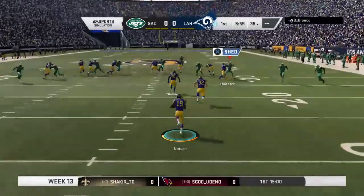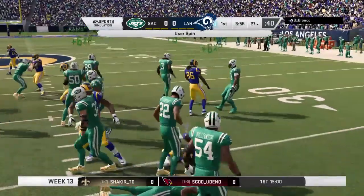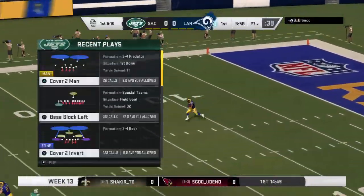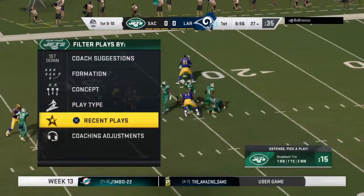This fielded at the 2. And he'll take this across the 25, couple extra yards, up to the 27-yard line. First and 10 at their own 27-yard line.